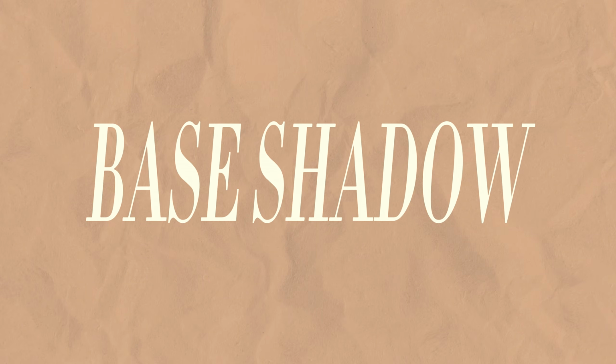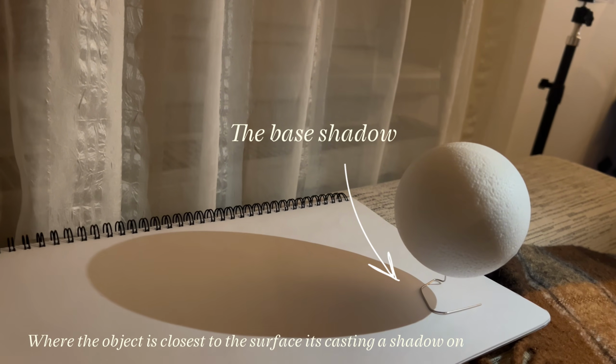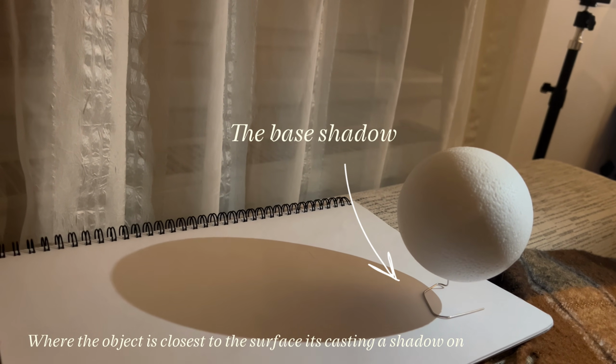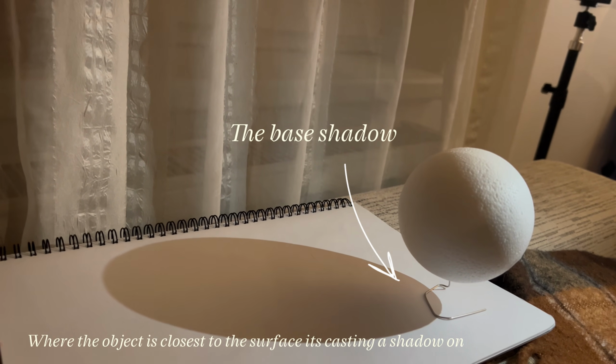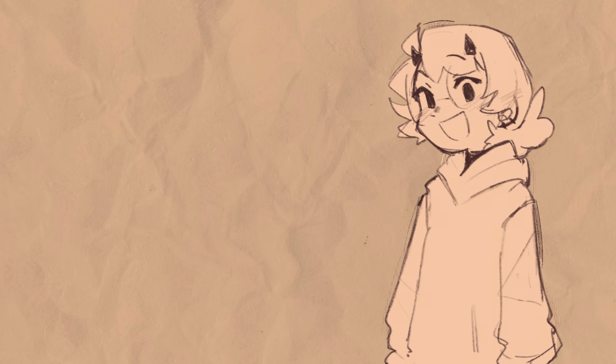Base shadows is basically something that goes with the penumbra. It is where the object makes contact with the floor or the surface, and that is that shadow right there that is created from the object touching the surface.